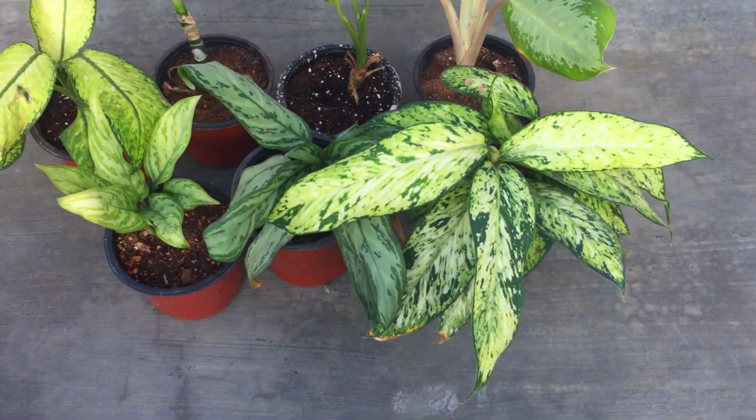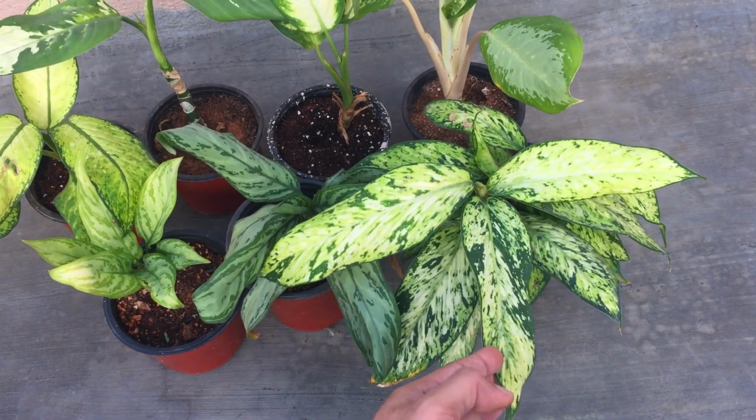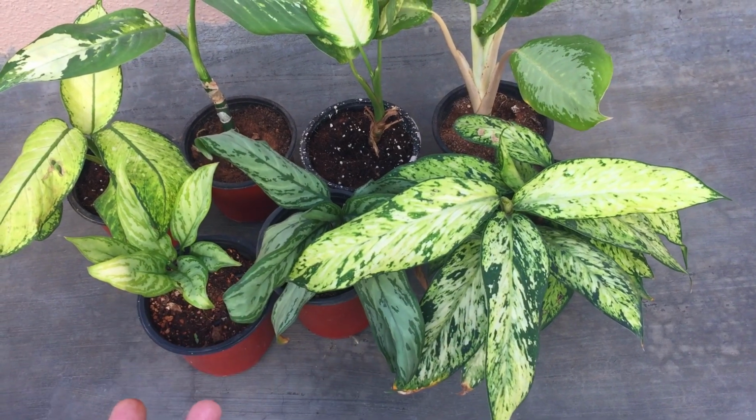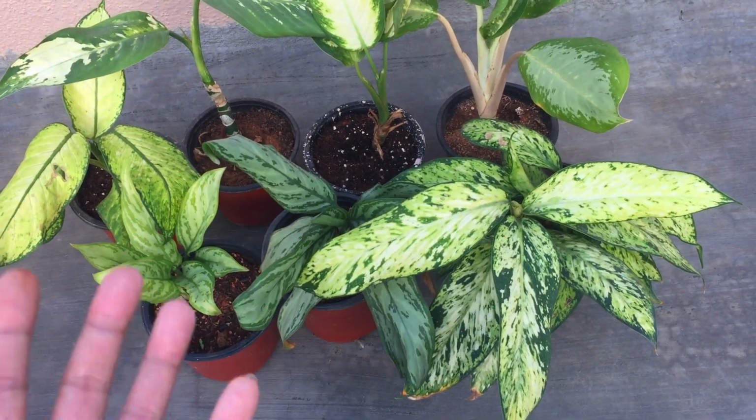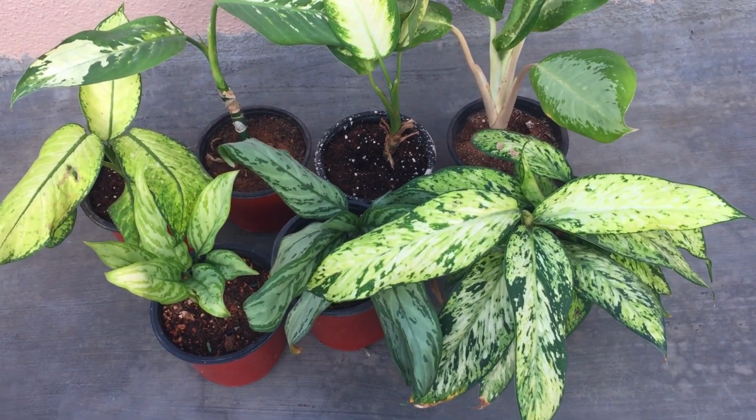So if you have a porch where you get a good amount of indirect bright light, because remember guys, these plants are variegated plants. They look absolutely beautiful, but they cannot be kept in very low light, otherwise they will not perform really well. You need to have a good amount of indirect bright light.